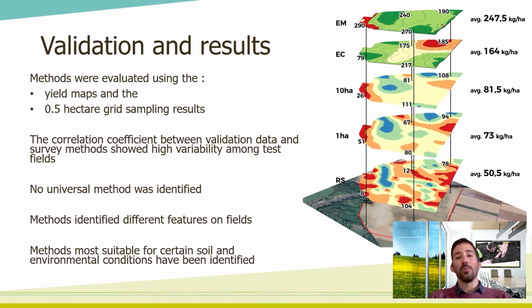The main finding was that there was no universal method which was equally good on every field. Each of these methods could identify different features on these fields. For example, the EM method was able to identify the argic horizons underlying the topsoil. The EC method was able to identify the calcic horizons on top, which were all important information, but sometimes not really correlating to the profitability maps of these fields.